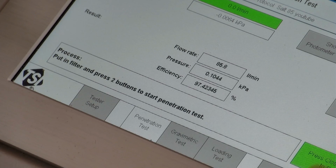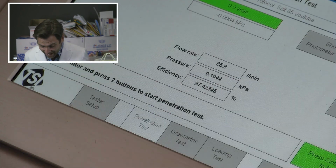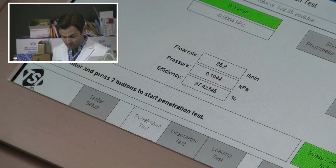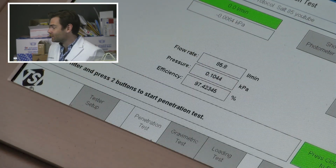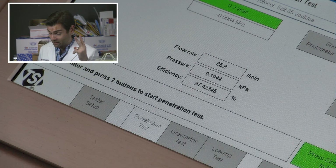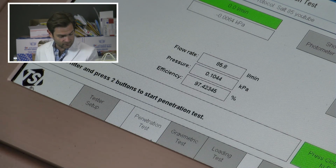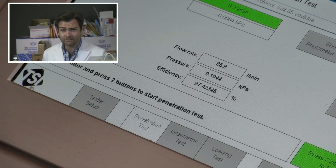What does the machine say? TSI, speak to me. 97.42. 97.42% and 104.4 pascals. Super breathable, super innovative, super protection. John, global safety first. This is a good mask.